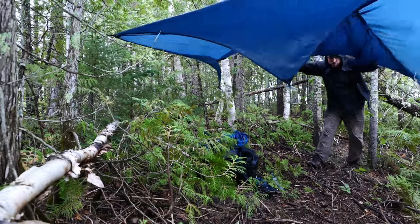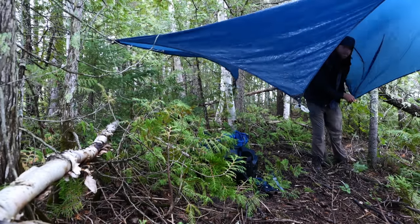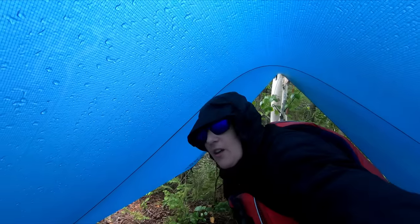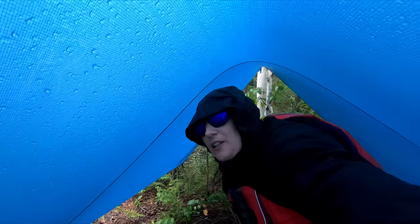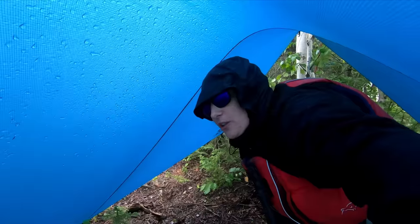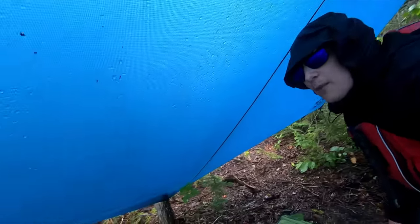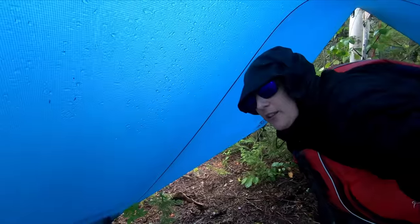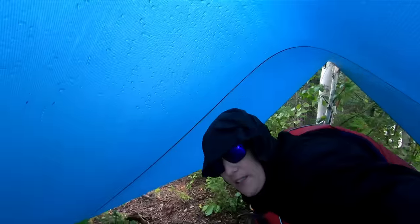Just racing to get tarps up. Looks like some rain is coming across the lake. I think we'll just beat it. Just got my tarp set up here and the rain's starting to pour down, so that's a relief. I'm getting a bit of a chill from being drenched the whole day, so it feels good to have a dry place right now while that rain's coming down. I'm looking forward to getting in dry clothes and getting into the hammock tonight.